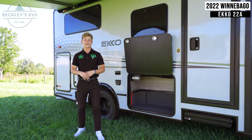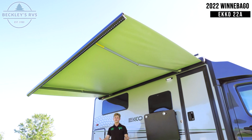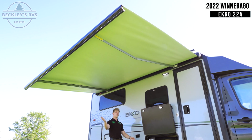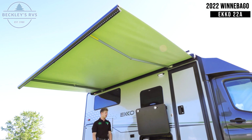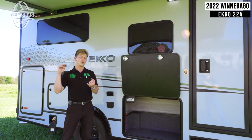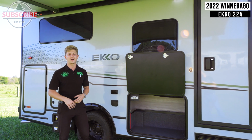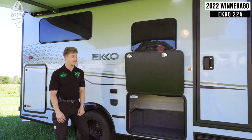So we're here on the awning side. First of all, discussing the awning, it's huge. Plus, it's also got a built-in wind sensor. So if the wind picks up just a little bit too much, it's gonna automatically retract back in, preventing you from breaking up your awning. Now, second thing I wanna point out, you got some dual pane acrylic windows. These things are gonna do a much better job with condensation. They're gonna be a little bit of a better insulator, and naturally, they're just gonna be a lot more quiet when you're camping out at the campground.